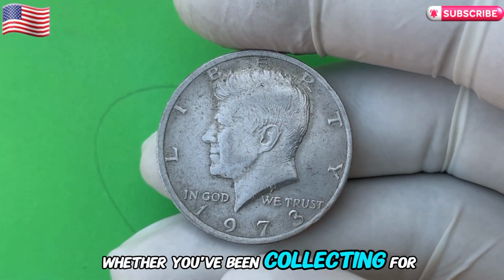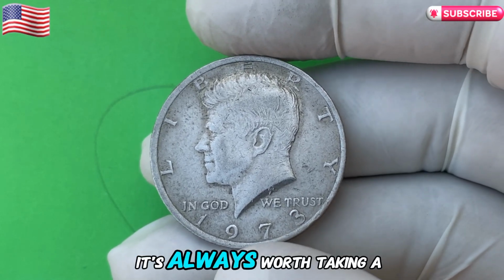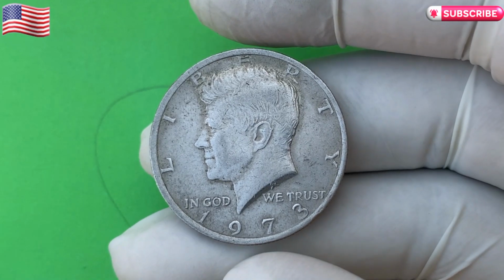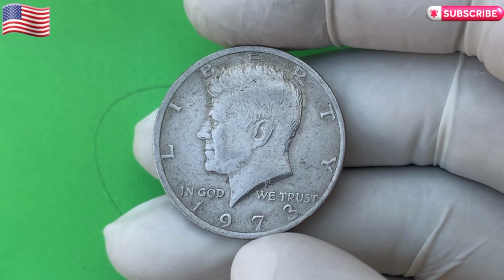Whether you've been collecting for years or you've just stumbled upon this coin in a box of change, it's always worth taking a closer look. You never know, you might have a hidden gem just waiting to be discovered.